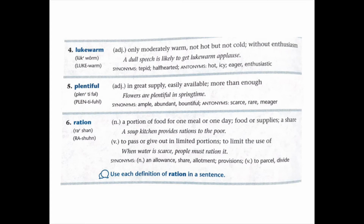Number 5 is plentiful. It's an adjective that means in great supply, easily available, or more than enough. Flowers are plentiful in springtime. Synonyms include ample, abundant, and bountiful. Antonyms include scarce, rare, or meager.